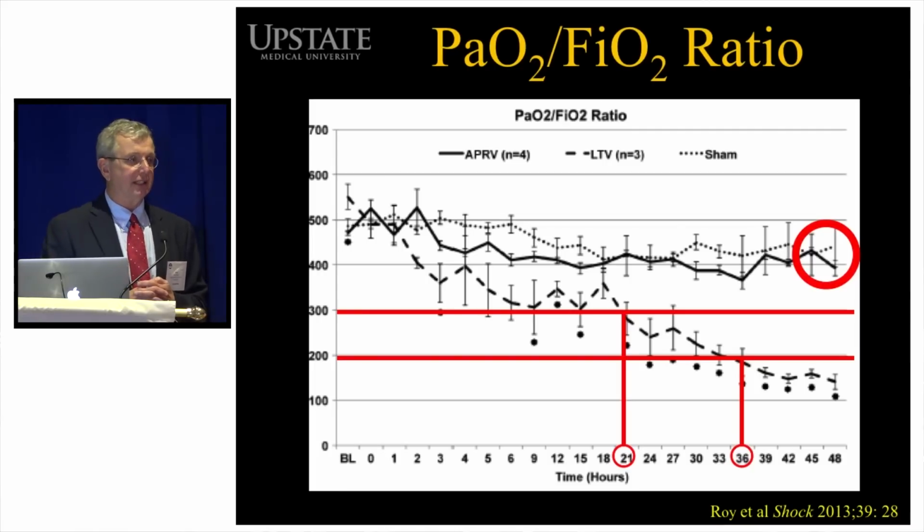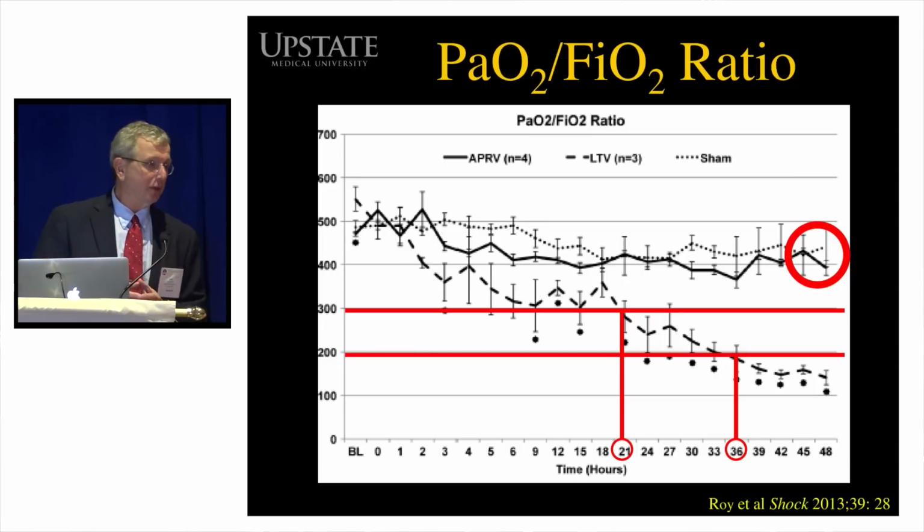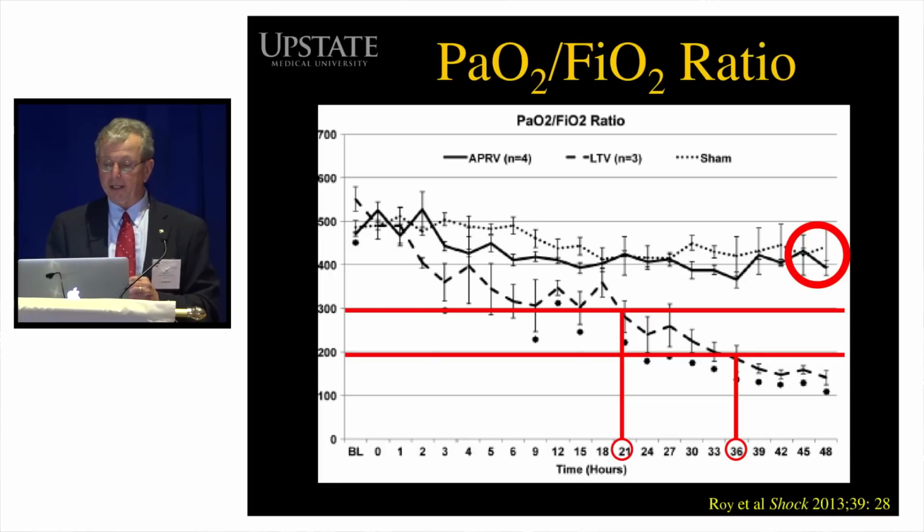To say this surprised the heck out of me is an understatement. Dr. Abashi and Penny thought this was going to be the result, but I've worked at this job for 40 years, and I've never seen anything quite like this. The animals were on room air at this particular time also.